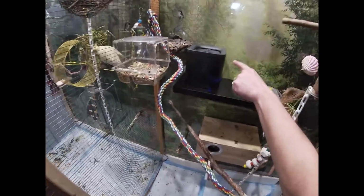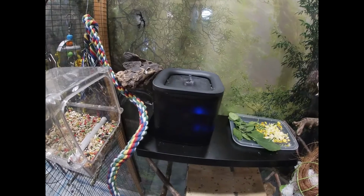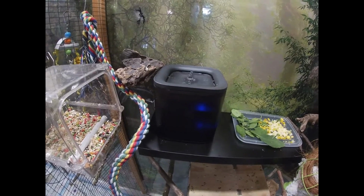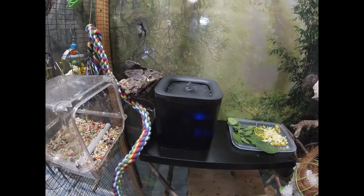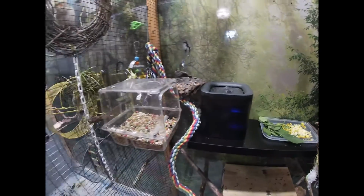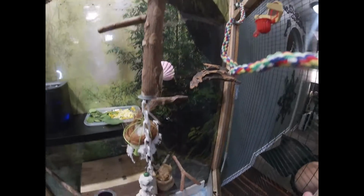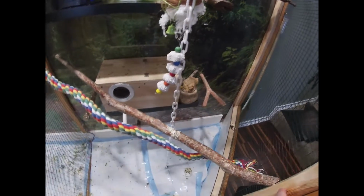For nesting birds, we totally recommend the fountain because they can actually get in it and get themselves wet to keep the eggs nice and moist. So then they have all of their stuff, and it's just easy. But we definitely wanted to separate them.